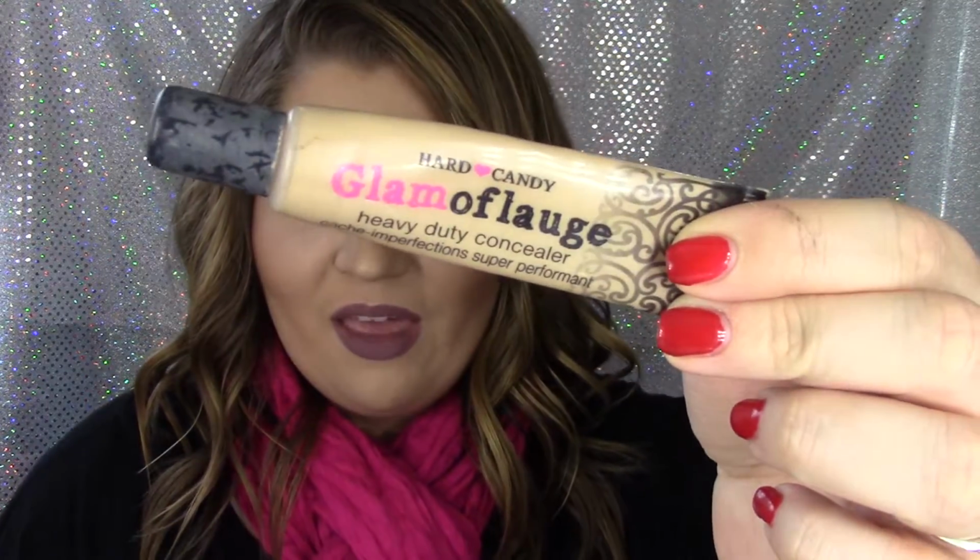Because you can always sheer things out, I always like to get the most bang for my buck and get the really heavy, great coverage. If I don't need it as heavy, then I sheer it out a little bit, but I just feel like you can do the most with these full coverage products, so that's why I really like them. But this is the Glamoflauge that I really love.